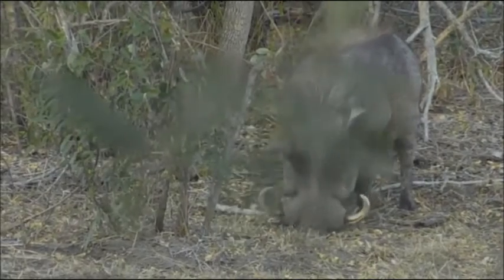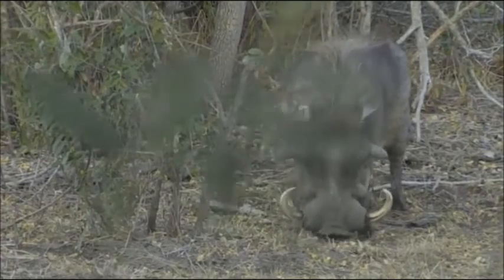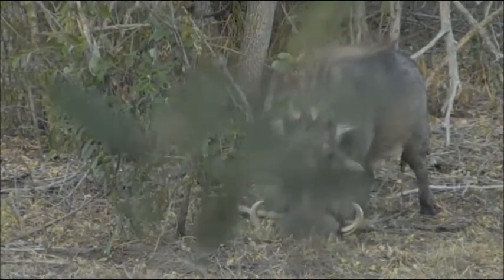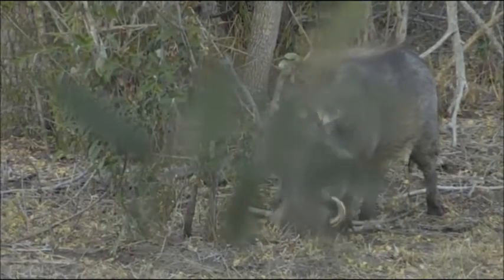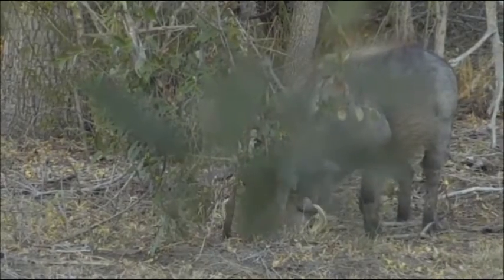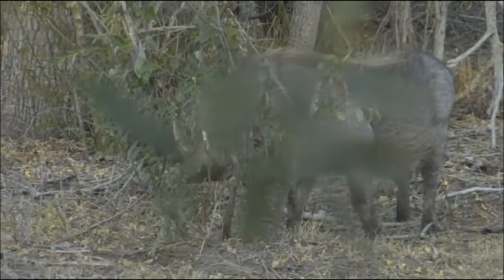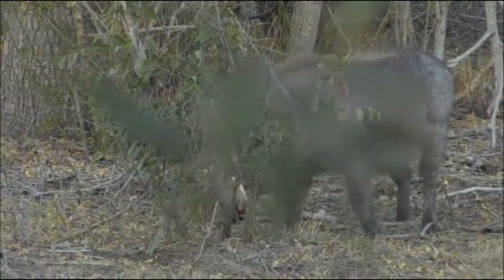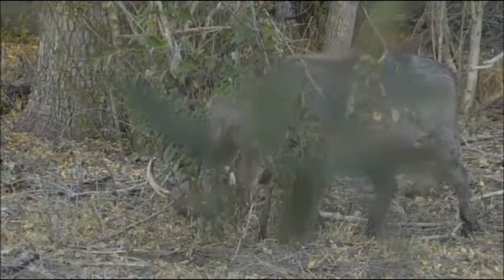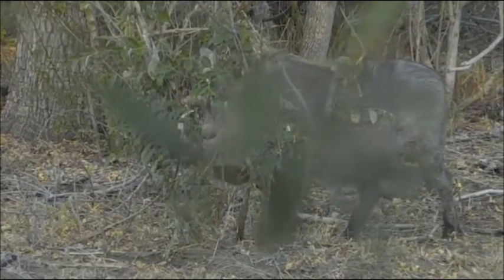Those, of course, are generally used for digging up roots and other such things, and in fighting with other male warthogs. But his most impressive tusks are actually the lower set, or the tushes, that are rubbed razor sharp, much sharper and much more dangerous than the top set. A male warthog of this size would be enough to make even the bravest leopard think twice about tackling him.